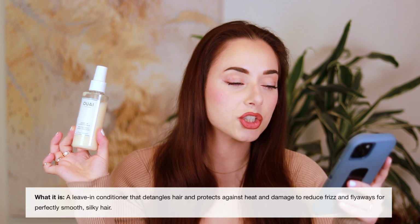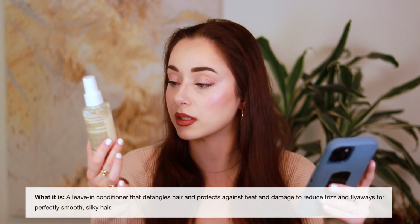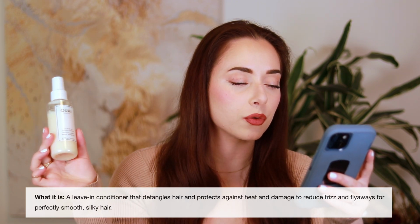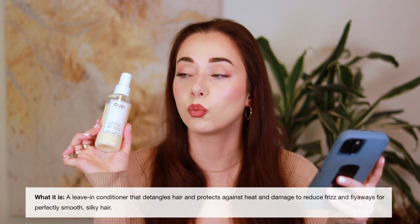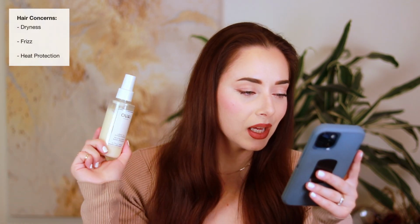It says a leave-in conditioner that detangles hair and protects against heat and damage, which I didn't know about the heat part because it's not written like heat protection on it. To reduce frizz and flyaways for perfectly smooth, silky hair, which is what I definitely need after damaging my hair. It is for fine, medium, and thick, straight, wavy, curly, and coily hair. So pretty much for everybody. Also, hair concerns: dryness, dealing with that, frizz, dealing with that, and also heat protection because I am drying my hair much more now that I dyed my hair, just because I want it to be smooth, nice, look great.